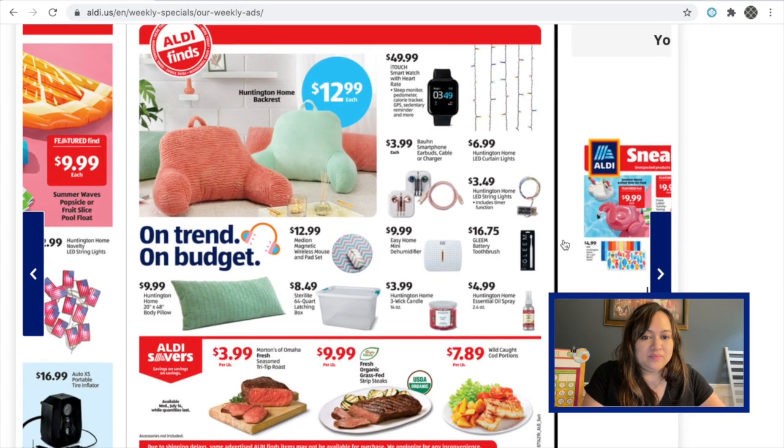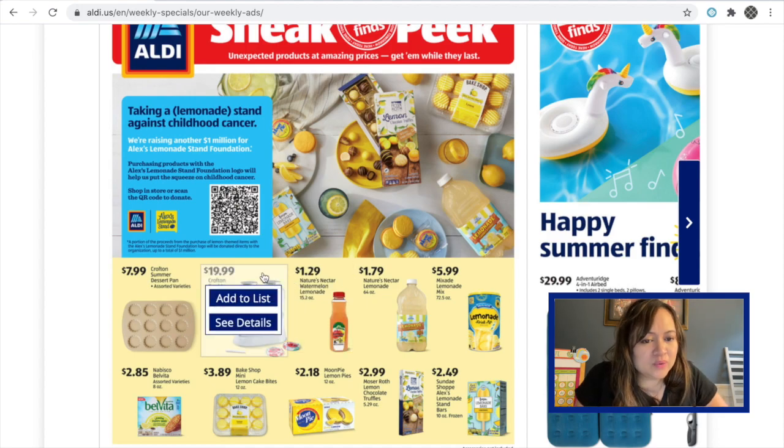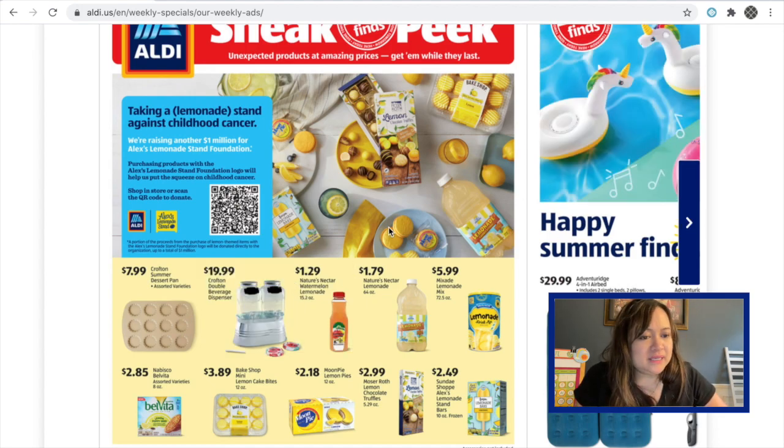Okay, let's zoom out. All right, guys, let me know, what do you find interesting in this ad? Is there something that you're looking forward to? Do you think lemon and chocolate would go well together?